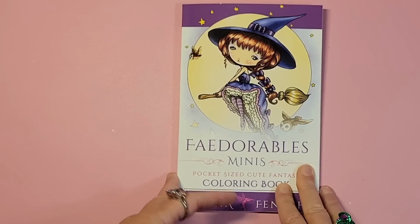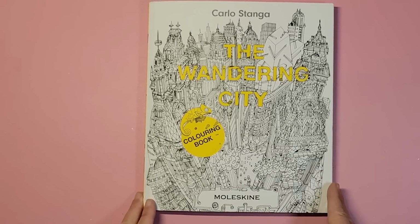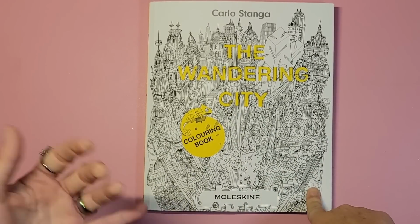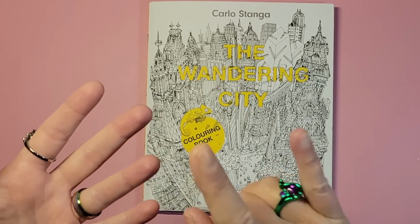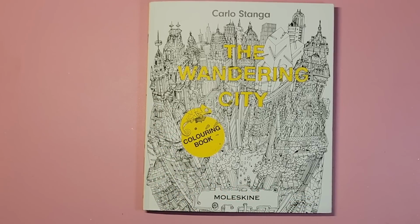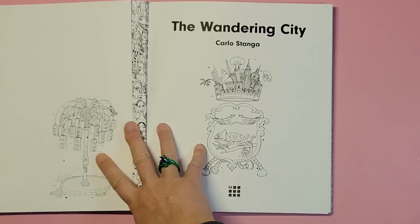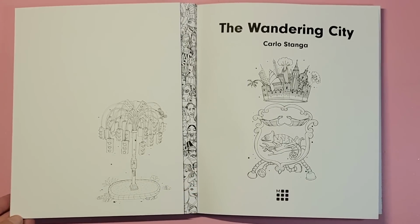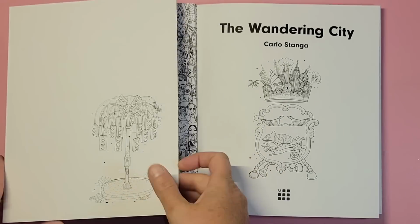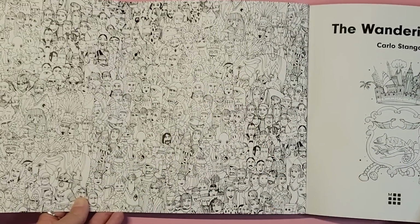That's Faedorables Minis. Next one is an eBay find, and this is by Carlos Stanga. It's The Wandering City. And let's see. I will share with you that Colored by Maya and Doodle Robot are definitely enablers, and anyone they watch, because I think I got this idea from one of them, and I love these kinds of books. Now with eBay, it'll say like good condition, very good condition, acceptable condition. This was considered good condition. I actually think this is really cute. Look at all the peoples.